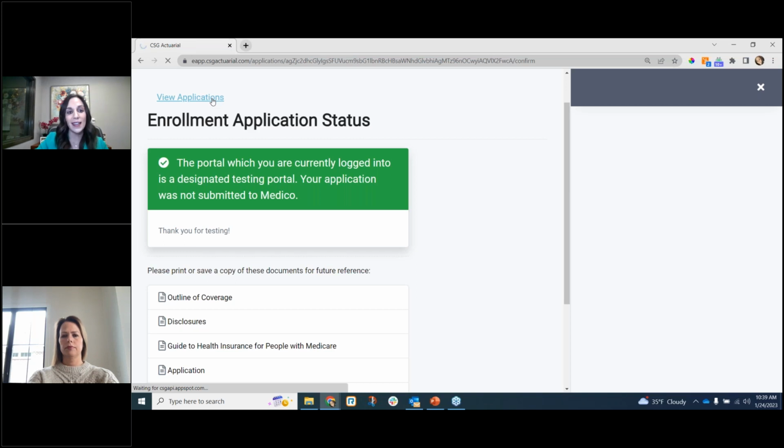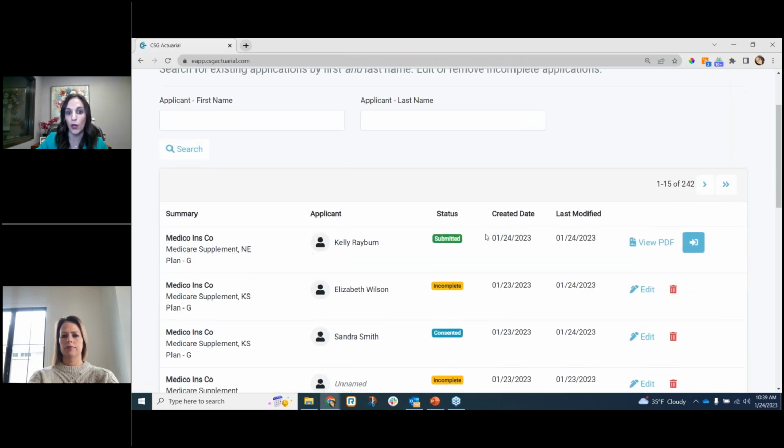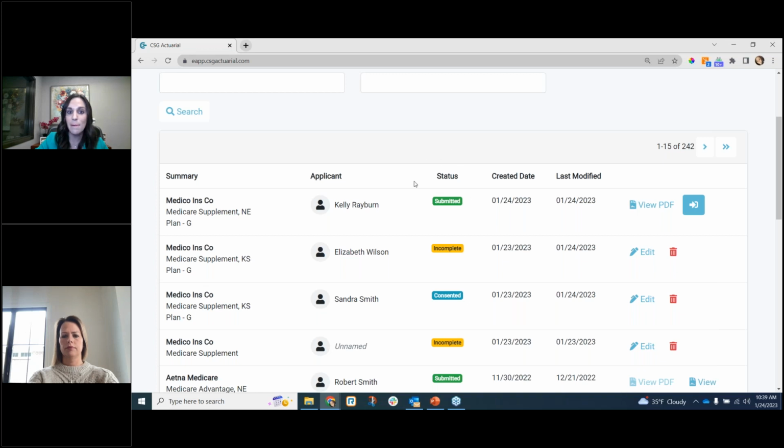Now, in order to check the status of the application and whether or not it has been issued, you will have to check Medico's agent portal for that. But this status of submitted, this is what you want to see. This means that it has been submitted to Medico. You can always view a copy of the PDF, and then we also have a link to the Medico website for you to quickly sign in there.